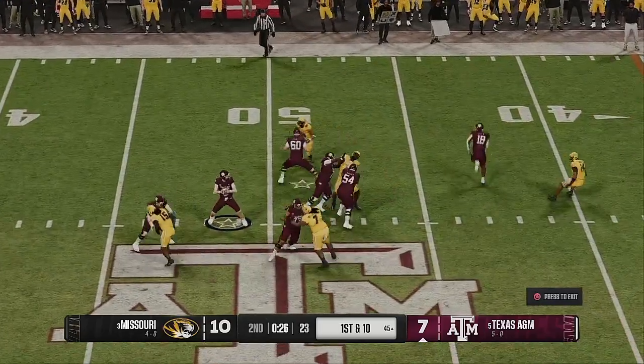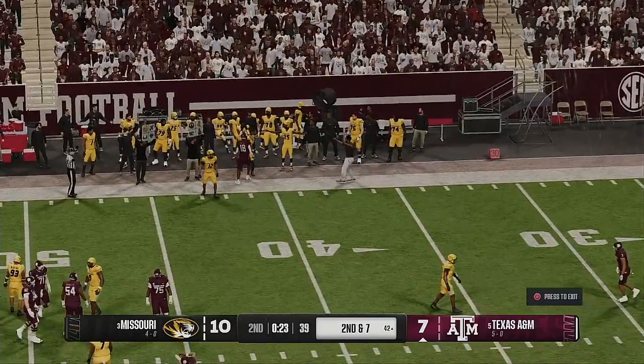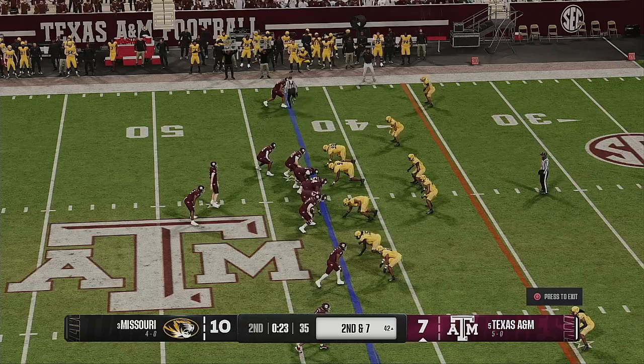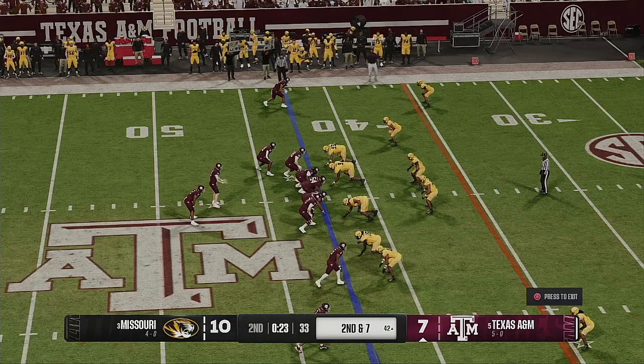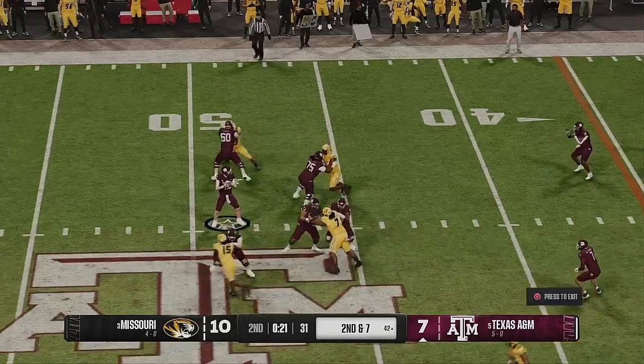Here's the snap, looking to throw. Caught on the outside. It's Green. Runner scoots out of bounds after gaining decent yards. Offense getting set. It's second down. Here's the snap, looking to throw here.